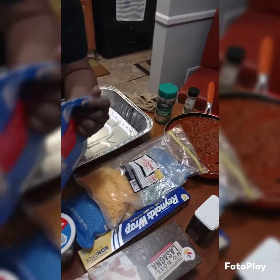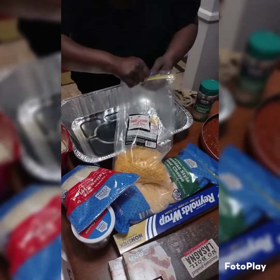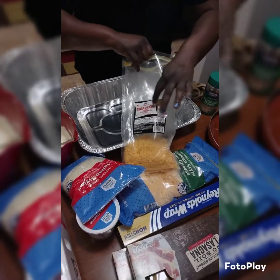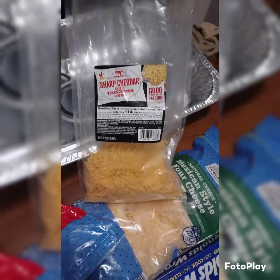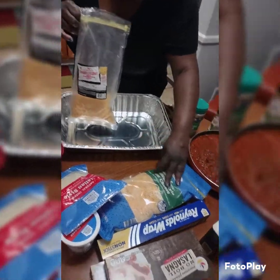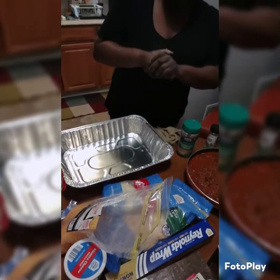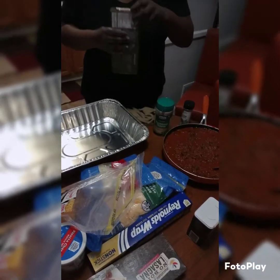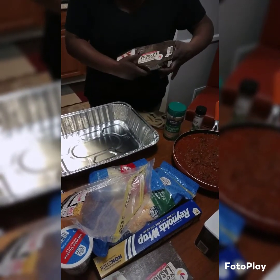The first thing you're going to do is you're going to put a layer. Now this is, let me tell you this. This sharp cheddar I already had in the refrigerator. And I said I'm going to use some of this too for the lasagna. Even though I got the Mexican style fork cheese and the Italian style, I'm going to use a little bit of this sharp cheddar as well. So what we're going to do is start layering. First, you got to start opening the boxes. Okay, so we got the no-boil lasagna.